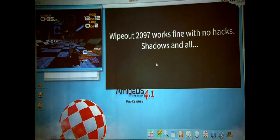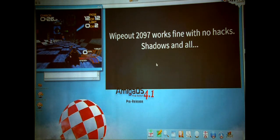So anyway, maybe I'll show it again. If you look at Wipeout, you'll notice that the shadows are there, and there's no workaround required to make it happen, as with the previous driver. It's all just working.